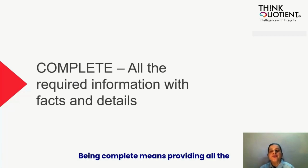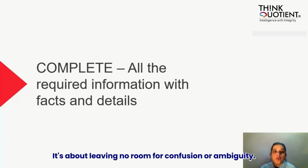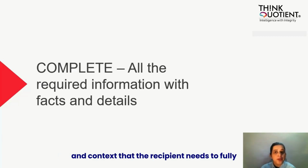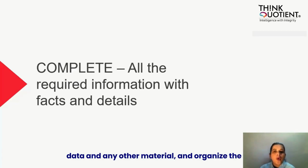Being complete means providing all the necessary information and ensuring that your message is comprehensive and thorough. It's about leaving no room for confusion or ambiguity. To ensure completeness in communication, it's important to provide all the relevant facts, details, and context that the recipient needs to fully grasp the message. Collect all the key details, data, and any other material and organize the message in a logical manner.